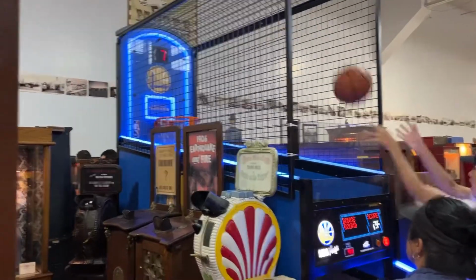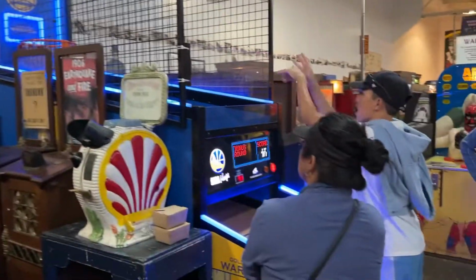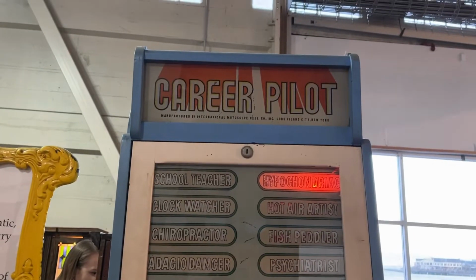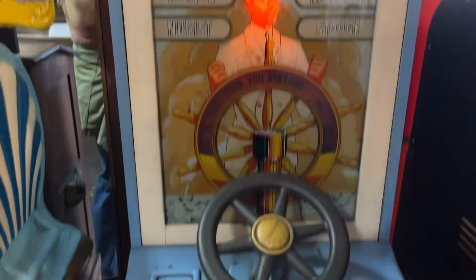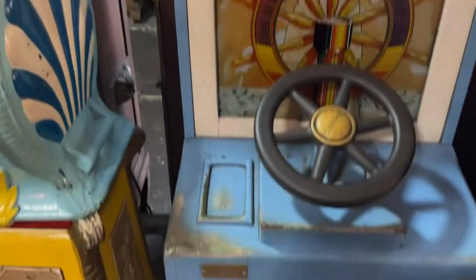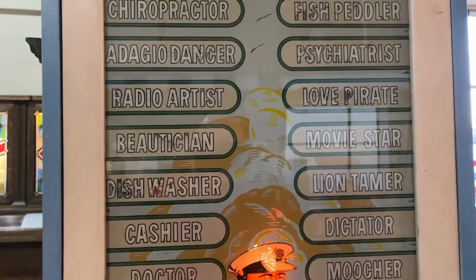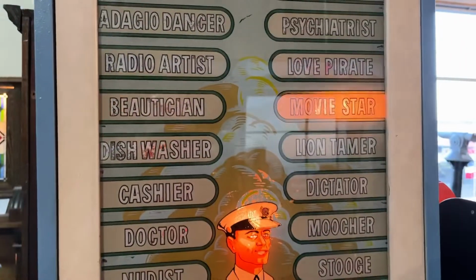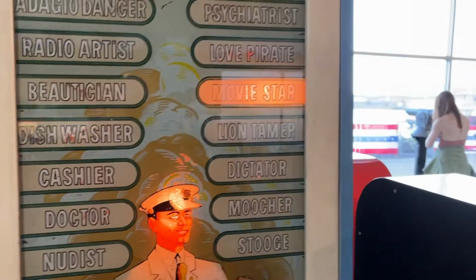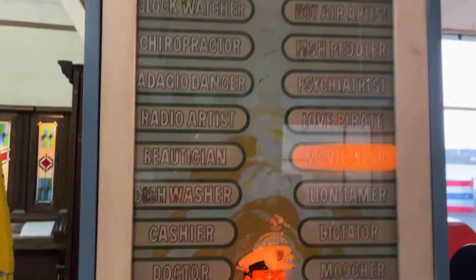And we are in San Francisco, so you got your obligatory Golden State Warriors game there. He's doing pretty good. And if you're not sure what you want to do in your life, you got the good old career pilot here. I don't see podcaster on here, but let me give this a whirl and see what it says. Let's see what he decides. I'm gonna be a movie star. Holy cow. Maybe that's a sign this video will go viral. That's something. All right, I'll take it.